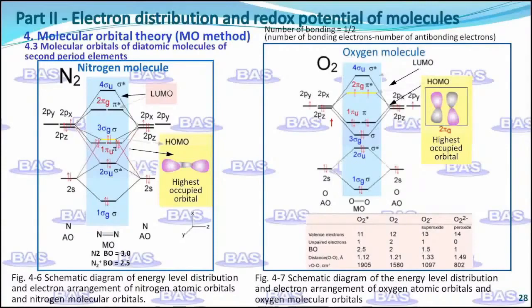In general, the energy level of a sigma bonding orbital formed by the combination of two pz orbitals should be lower than that of the pi bonding orbitals formed by the combination of two px or two py orbitals, like the molecular orbital distribution in oxygen molecules. In the nitrogen molecule, there is a different situation.